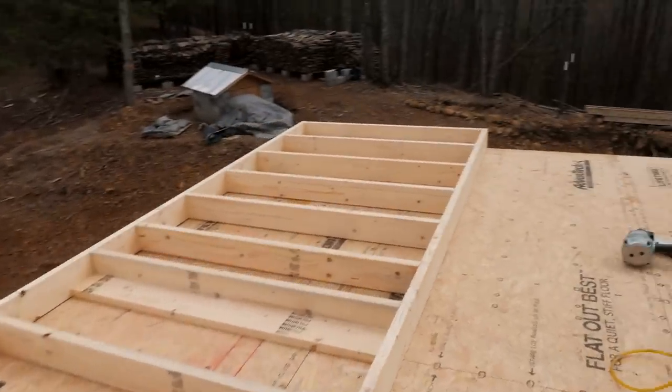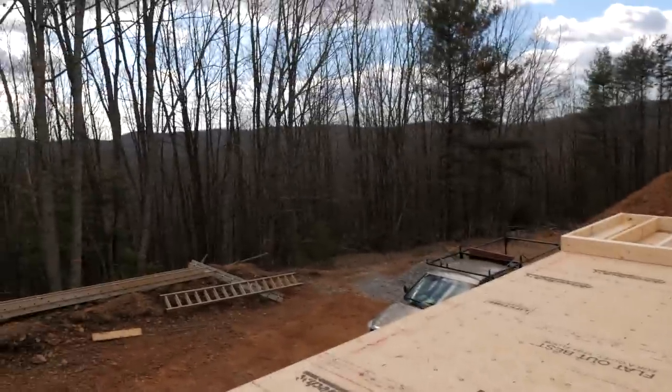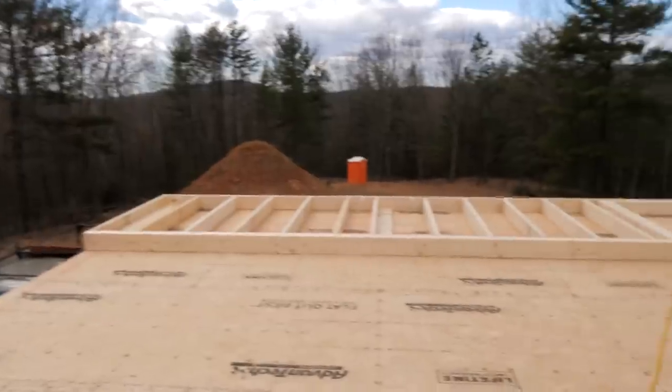This is a 5 foot knee wall. Then we'll be a gable end here. 5 foot knee wall here.